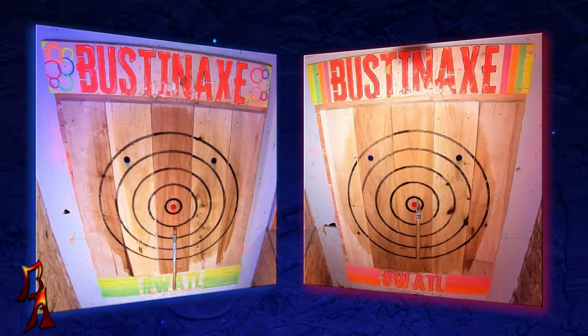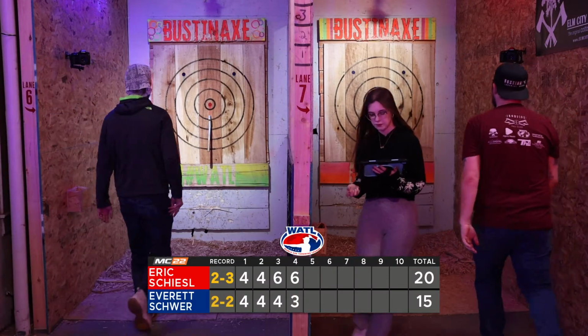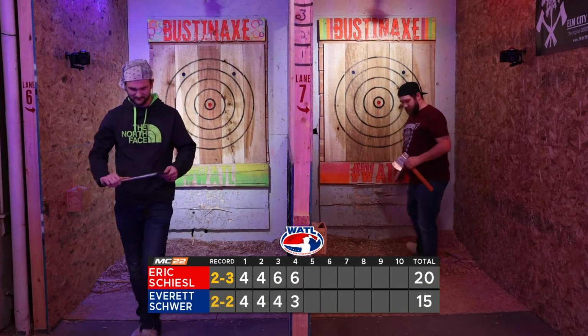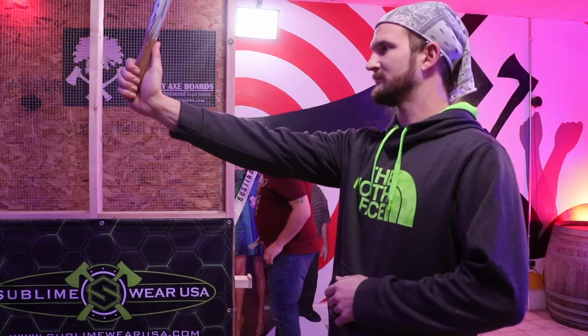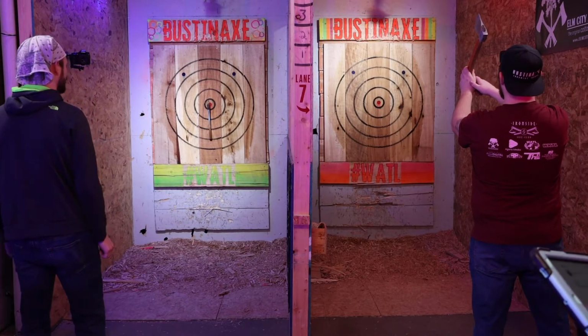Clearly frustrated, and Eric the Scope takes full advantage, throwing back-to-back bullseyes to extend his lead. Eric's got a chance at a unicorn here with the left hand, and that was a really close bullseye there for Eric. Must have been popping through on that right-hand side just a little bit, but counts the same. We'll see if he can make it 3 in a row.